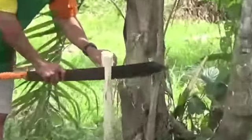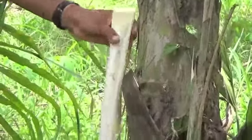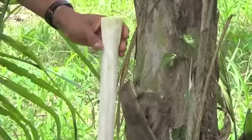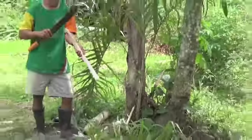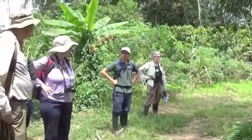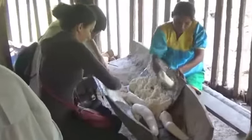Usually the palm trees, as you can see here, have ants on them as well, because the ants also find this palm tree useful, because it contains lots of nutrients. Now here you will strip down the palm to the very last inner branch. This is where the palm heart resides. It is actually edible, and many people eat this. It is actually very sweet.